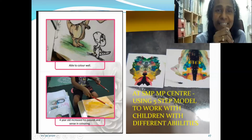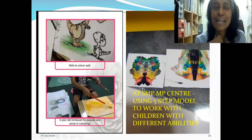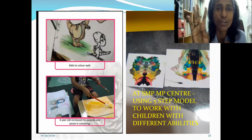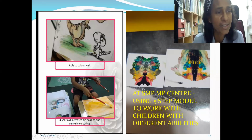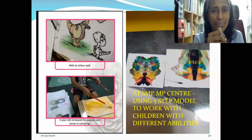We have another 2 minutes. Okay, these are children that I personally worked with. If you look, you can see this boy here. He's only 4 years old, and we taught him how to color. He writes mirror images, and the end product was this. So this is another example of how we work with dyslexic children. This has got nothing to do with computers, but this is something extra I wanted to share. Next, please.